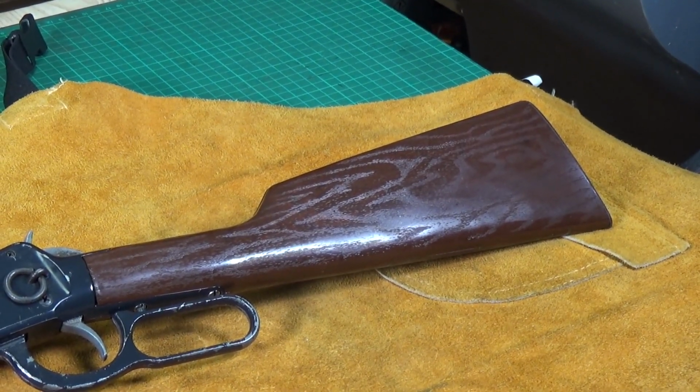plastic buttstock. Now, obviously, we're talking about the 70s. They have the ability that they have nowadays to make plastic really, really look like wood. The wood effect plastic that's on my Umarex rifle is very, very good. This is obviously plastic, but they've made an attempt to put a grain on it and everything. And I'm really pleased. The plastics on Daisy BB guns over time do tend to warp and crack. There are no cracks or warpage in any of this. The plastics are fine on this gun.